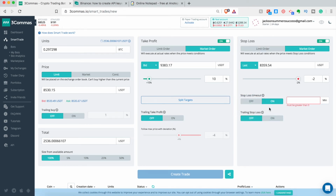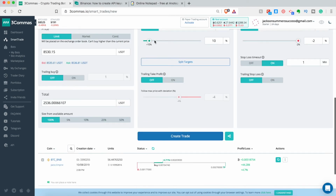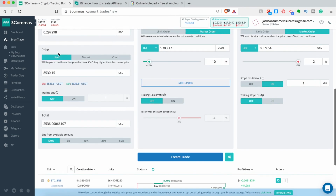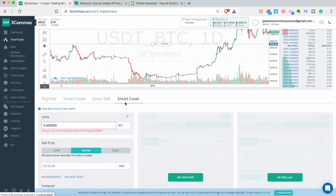I kind of just manage my trades based off my personal risk level. So I would put that on 1 minute for me, normally anyways. Put last traded price, a market order, and then bid, market order, and take profit, right? And then limit order for that. So if I would put this trade in, you could do 50% of what I have in my USDT holdings through Binance, or you could do 100%, and then I would say create trade. I'm not going to do that right now, just because I don't really want to.